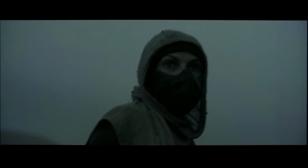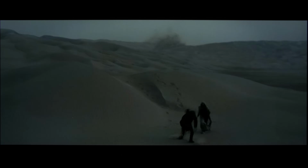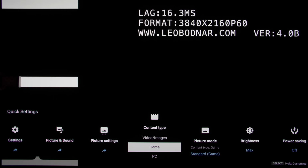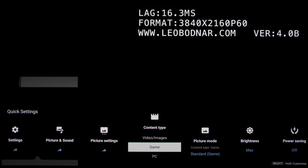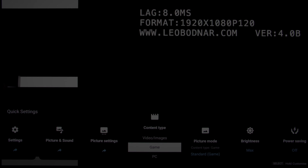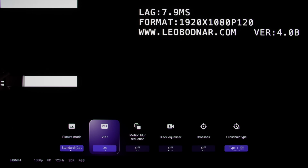Screen uniformity does vary from panel to panel, so if you are very sensitive to this issue, you might want to consider buying from a retailer with a generous exchange policy in the hope of securing a cleaner panel near black. For gaming, input lag in game mode measured 16 milliseconds at 60 frames per second, halving to 8 milliseconds at 120 frames per second, a figure which held firm even with VRR engaged.